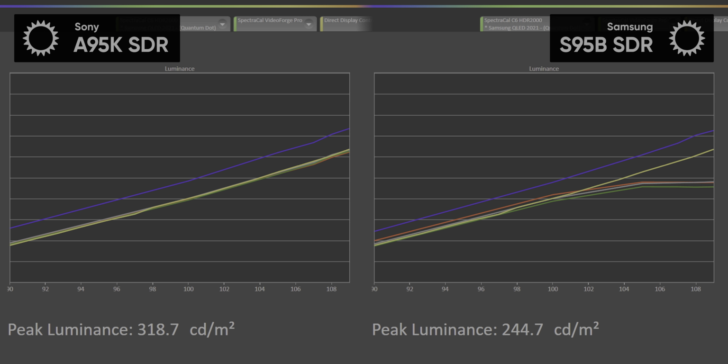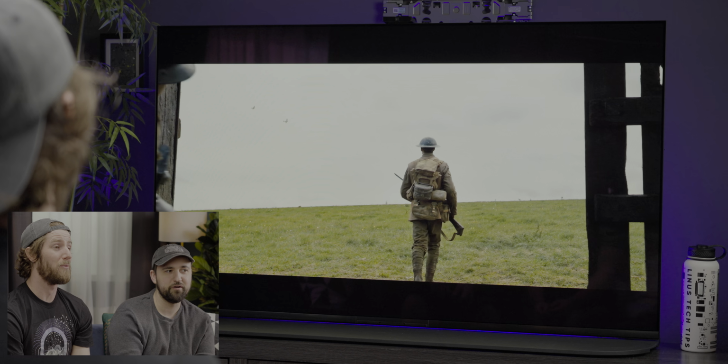The good news is I'm expecting those supported HDR modes to look really good on here. And we measured around 960 nits in HDR with full field white hitting about 210 nits. But the big thing is almost 320 nits in SDR. Really? Yeah, which is really good for an OLED. Wow, okay. This already looks great.